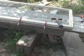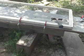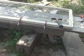Okay, I got one side screwed together. I'm about ready to screw this other side. And that'll be two sides, and then I can do the top and bottom. Hopefully this thing will work.